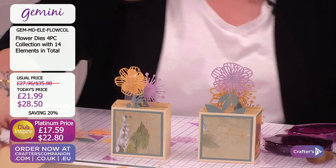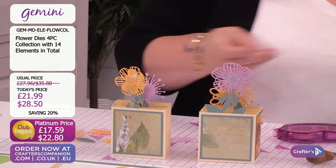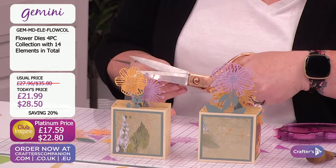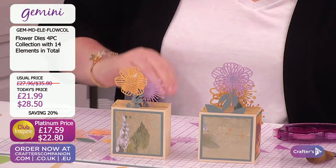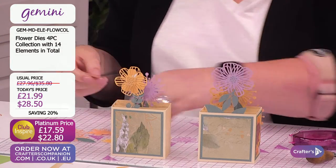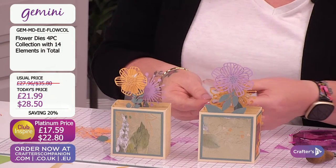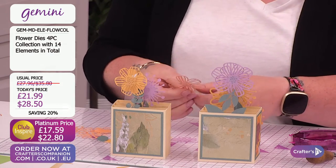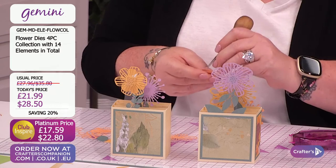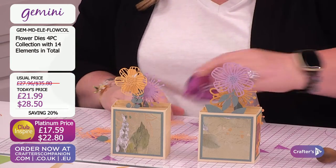Where's my acetate? Oh, I've lost my acetate. Oh, it's here, right next to me. So I'm just going to cut a couple more strips with my scissors. But again, I'm doing exactly the same as what you saw me doing before. We're just popping these onto the top of that piece of acetate. I'm going to mat and layer them up. These are just a couple of the ones where I didn't quite cut all the way through, but I'm going to pop them on anyway.